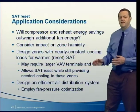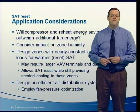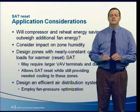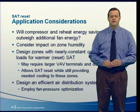Finally, design the air distribution system for low pressure losses and use the fan pressure optimization strategy to minimize the penalty of increased fan energy when the supply air temperature is raised.